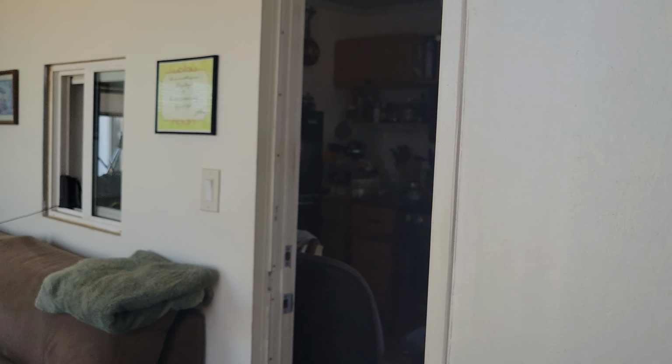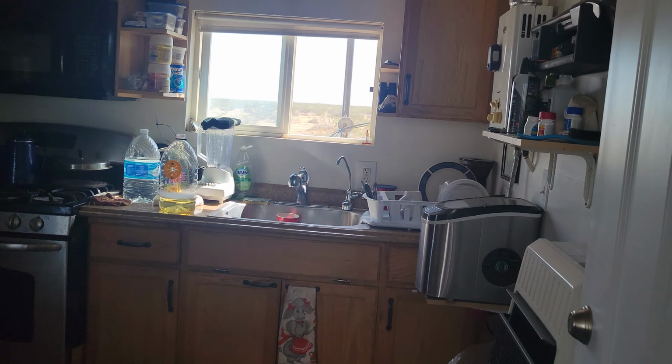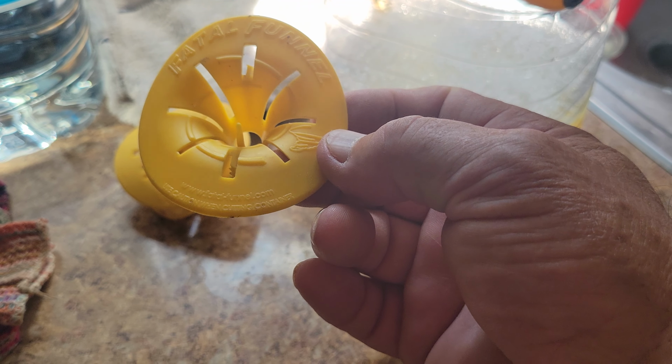All right, so let's move into the other room here for a minute, and I'm going to show you what I'm doing. All right, see my white bottle here? Normally people use the 1 quart or the 1 liter bottles, and these plastic things here are designed to catch wasps. And I've got a whole bunch of them here. When I bought these, I bought like a dozen of them in a pack, and I've had them for years.